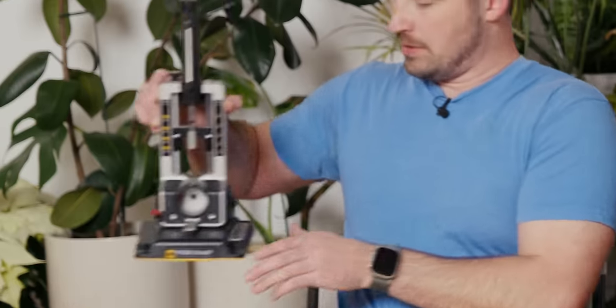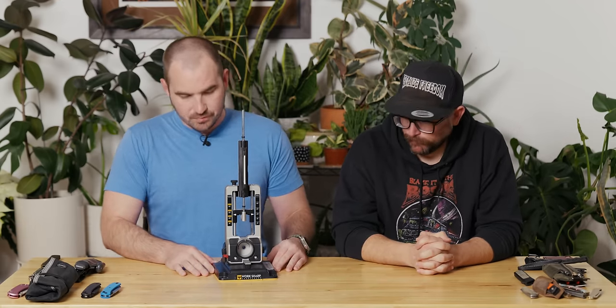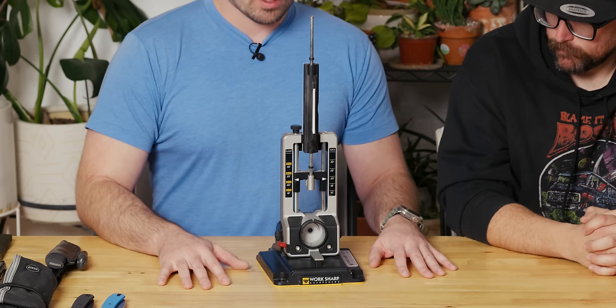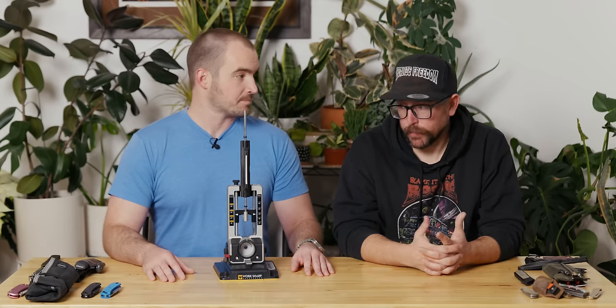Wild card! What do you got for your favorite piece of gear from 2023? It's the Pro PA. Obviously the Pro PA came out this year, so if you wanted a more professional one, with more stones, more angle options, more stability, big knives, small knives, all that stuff. Everything. And you like their original guided sharpener. The Pro PA is out now. I think the Pro PA is my wild card of the year. I think it's sharpener of the year. I think it's a fantastic device. I completely agree with you.